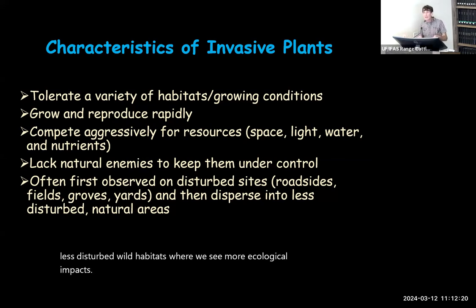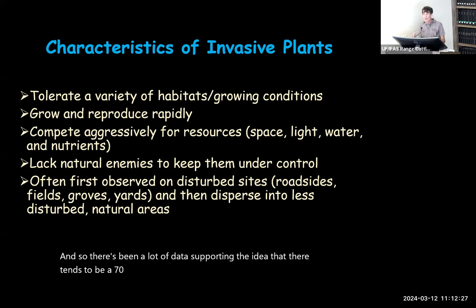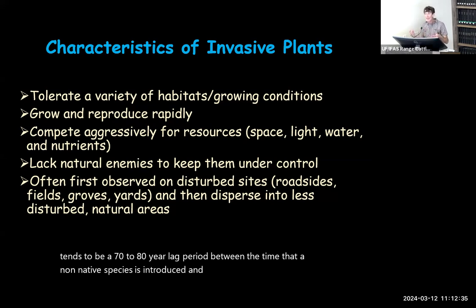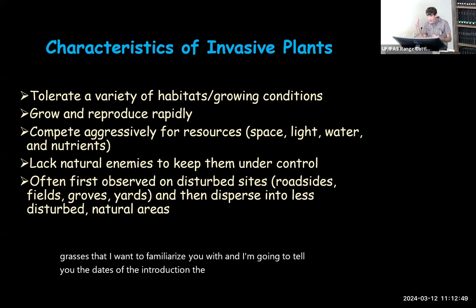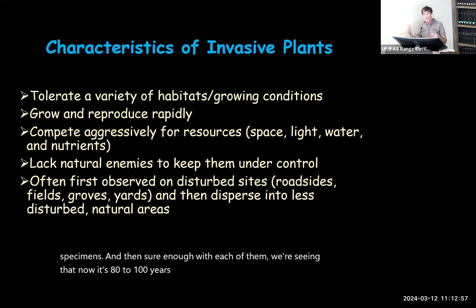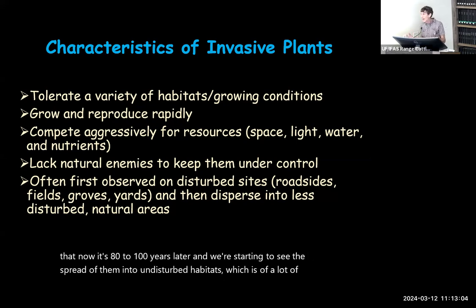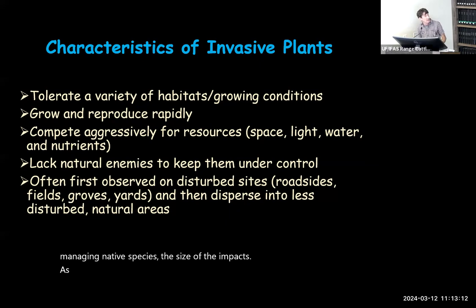There's been a lot of data supporting the idea that there tends to be a 70 to 80-year lag period between the time that a non-native species is introduced and starts to spread and the time that we really observe noticeable impacts. We're going to see that when I'm talking about these five grasses that I want to familiarize you with, and I'm going to tell you the dates of introduction, the earliest herbarium specimens, and then sure enough, with each of them, we're seeing that now it's 80 to 100 years later, and we're starting to see the spread of them into undisturbed habitats, which is of a lot of concern for the people who are managing our native lands and managing native species, besides the impacts that it has for agricultural productivity.